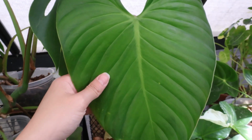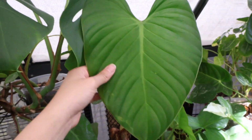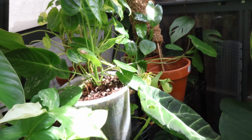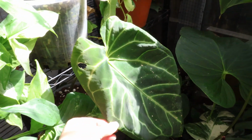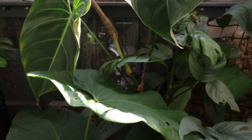We've got this Philodendron Extinum that I love. Avicii. What else have we got? We've got this really cool thing. I think that's like a Fregetii crossed with something something. I've had that for years.